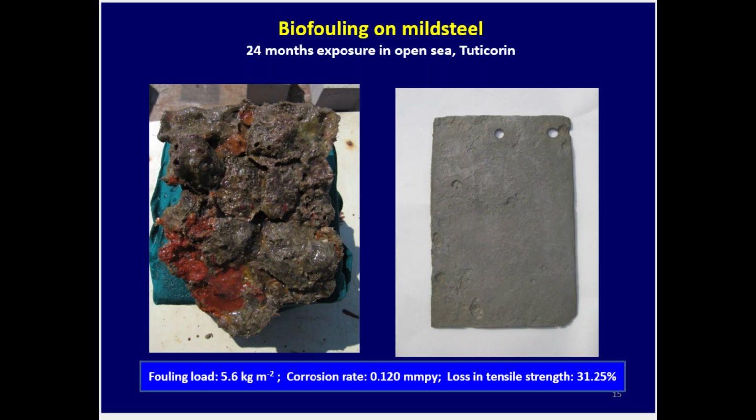When you scrape the biomass, the fouling load is about 5.6 kg per meter square, and the corrosion rate experienced by mild steel at open sea is 0.12 mm per year. The loss in tensile strength owing to exposure in the open sea of Tuticorin for mild steel is about 31.25%. On the right side, you can see the bare coupon after removing the biomass and the corrosion products using a recommended pickling solution. You can see crevices beneath hard foulers like barnacles and oysters.